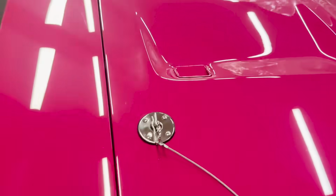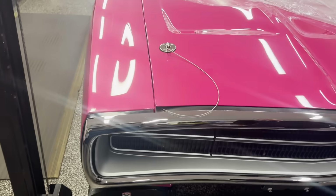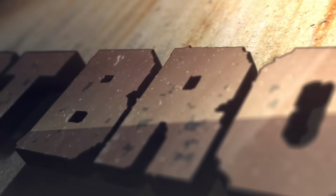Never seen a car this clean in my life, Lyle. Holy moly.